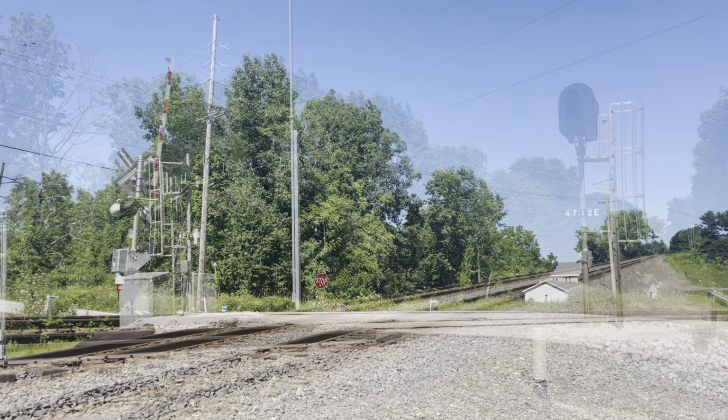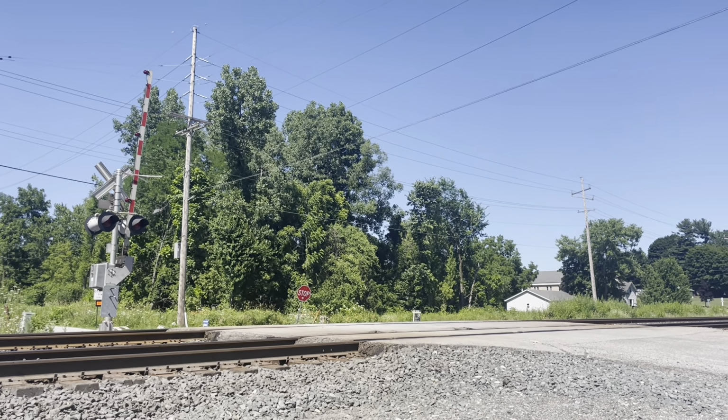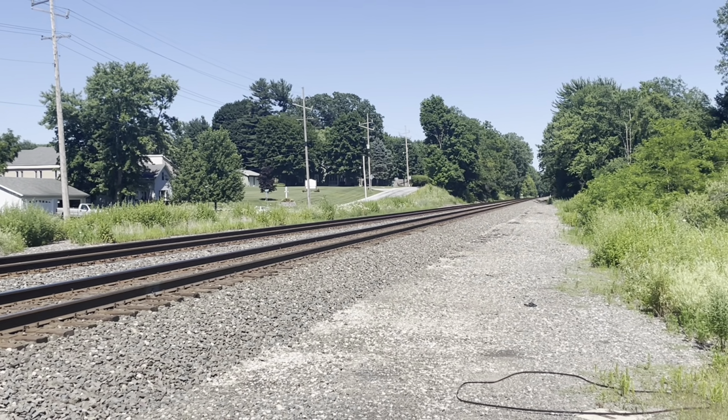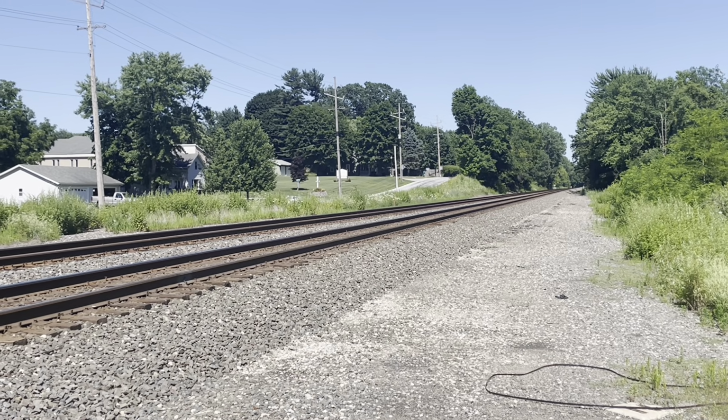No way of knowing. And we've moved further down the hill to the west at the Otis Road crossing in the town of Otis proper. I can hear a distant westbound at 3:31 p.m. He'll be coming down the hill at a pretty good clip.